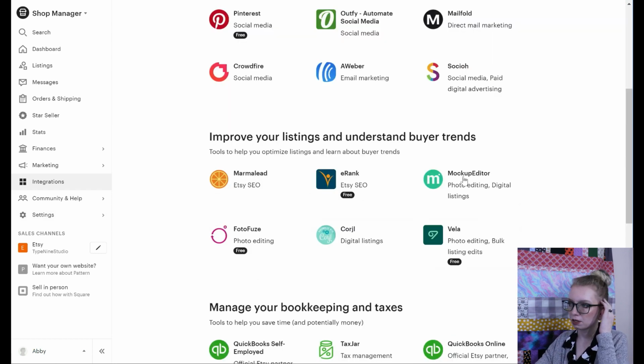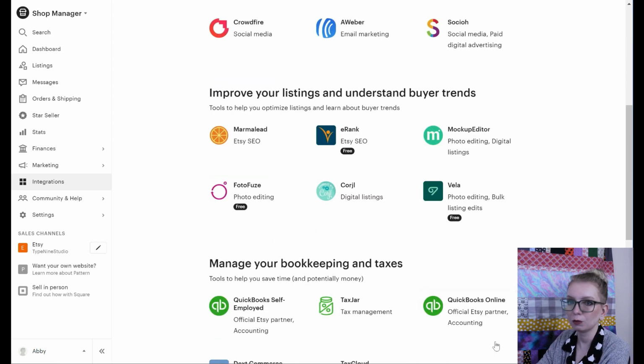Out of these improve your listings, I have used eRank. I have also used Vela. The only one that I would suggest is Vela. You don't need it right away, but if you have a lot of listings later on in the future and you need to make bulk edits to things, or say you want to add the same photo to all of your listings, you can do it all at once on Vela. So that's kind of the only thing that I would use that for, because some things you can bulk edit within Etsy without having to pay for Vela. It does say free, but it's not.